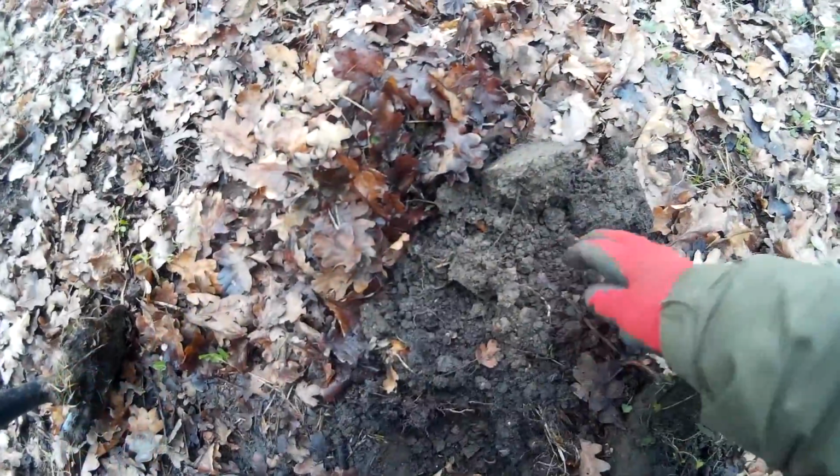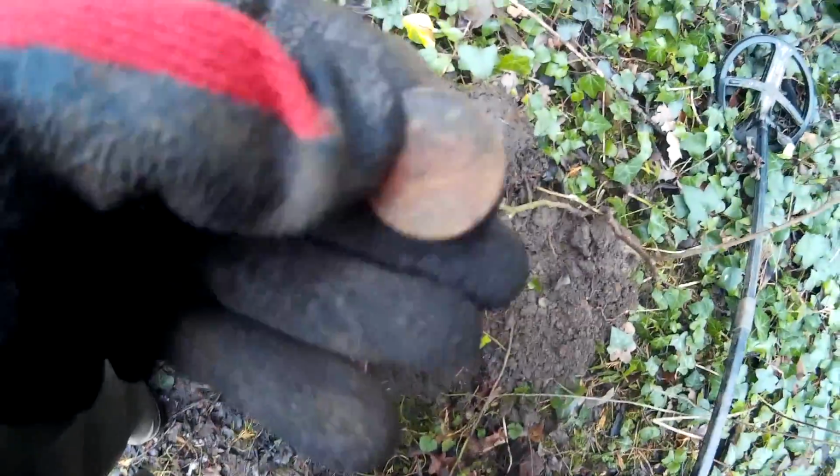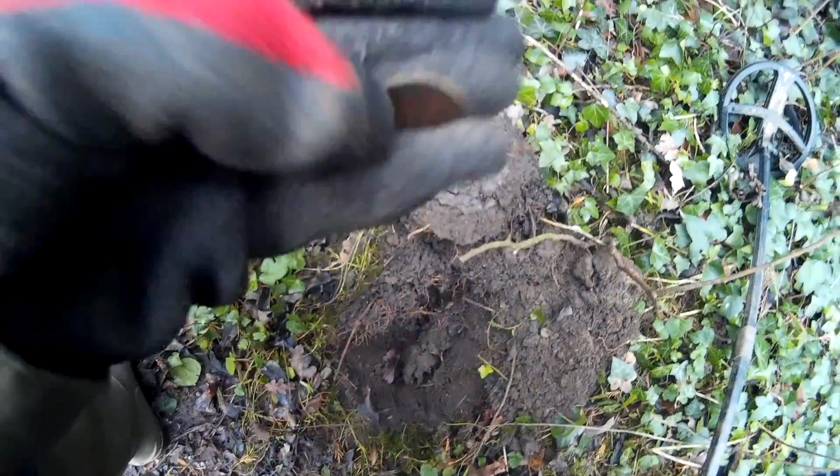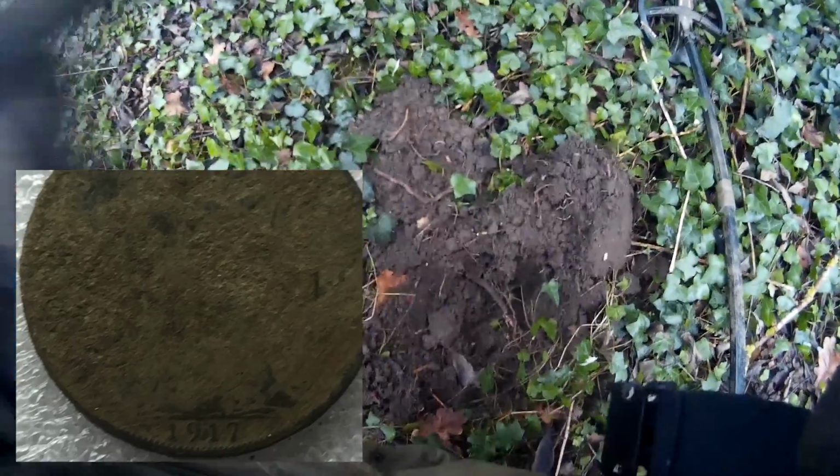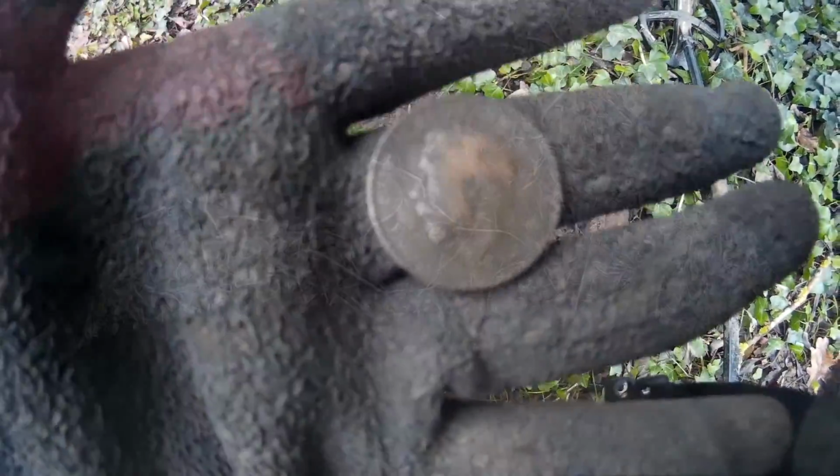Well, another coin. It looks like a 2p to me. We'll have a little check. Yep. Well, another coin here, and what have we got? We've got a 2p, a modern 2p. Moving on. We've got another penny, another George 5, 1917. Down there about 6-7 inches. Just finding loads of pre-decimals today.